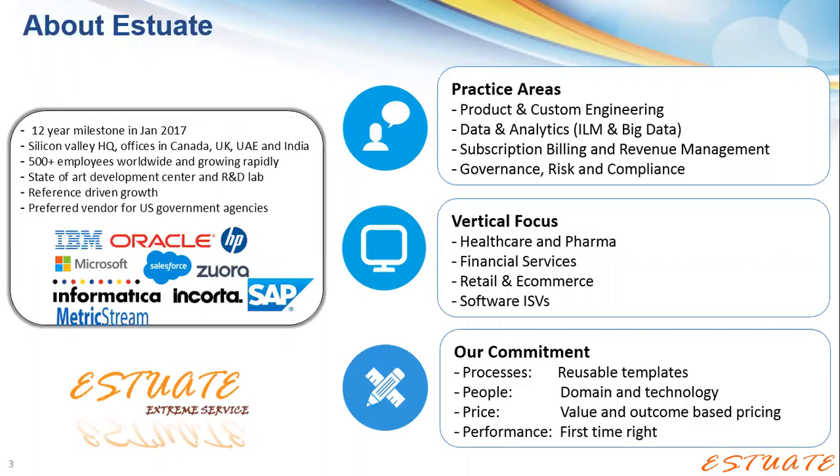A little bit about S28. S28 is a 12-year-old company headquartered out of the Silicon Valley in US. We have got offices in Canada, UK, UAE, and India. So we are actually focused on 4 practice areas. One of them is product and customer engineering. The second one is data and analytics. That's where we have a core focus on IBM's Optim. We are also into subscription billing and revenue management, and then governance, risk, and compliance.